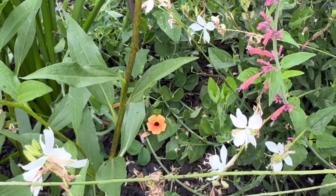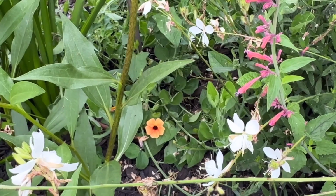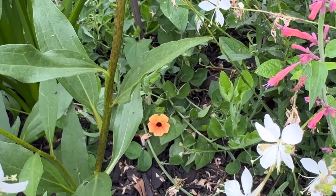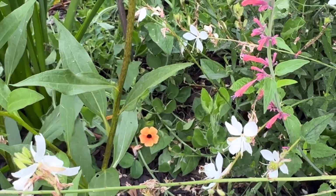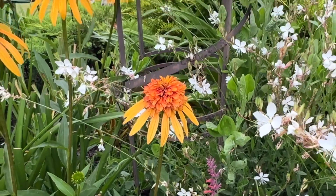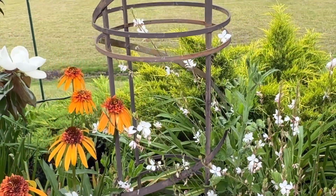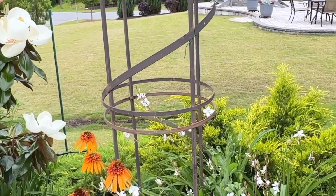And then down below, I have another vine that I got from Bare Root. It's the Black-Eyed Susan, but this one is a tangerine color. They have different colors: yellow, they have a white, and then the tangerine. So I'm pretty excited about that. Once that gets established and starts growing up this obelisk, I think it's gonna be really, really pretty. But I love how the Gara is just kind of mingling in with that as well.